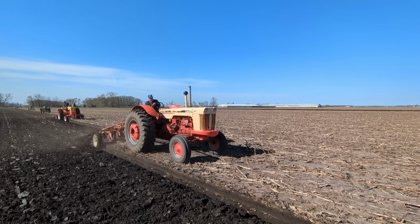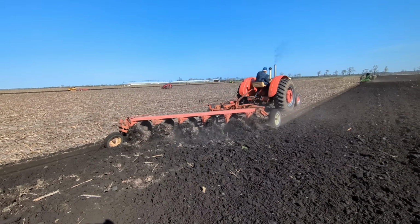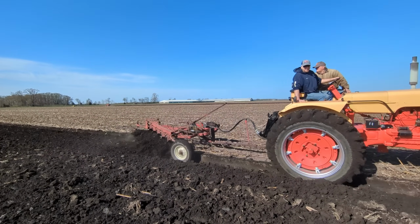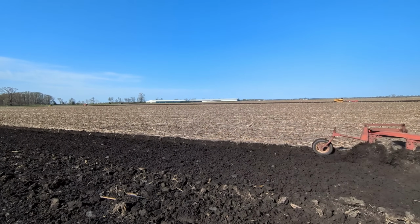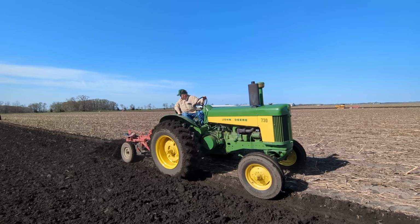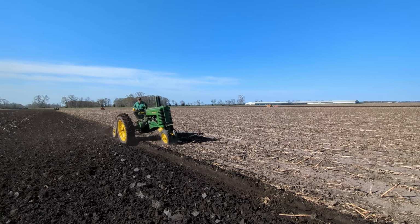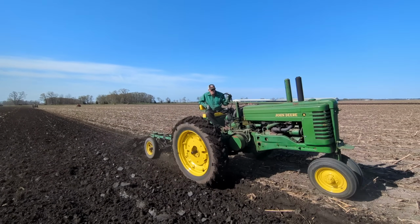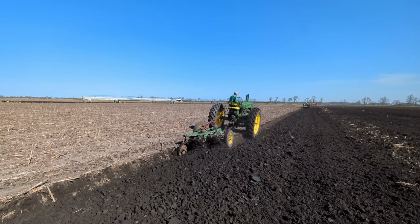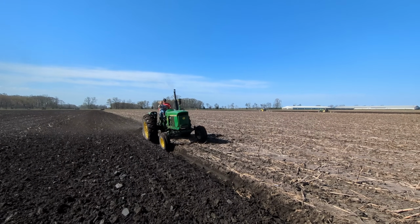Here comes Jim on his tractor. 730 standard gas. John Deere A, blade A with the square axles. My Uncle Doug on his John Deere 3020 diesel with his granddaughter Gentry riding with him.